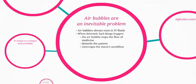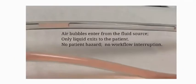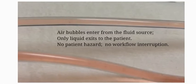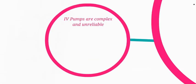The medication stops. The patient family is disturbed by an alarm at the bedside, and it greatly interrupts and interferes with the nurse's workflow. So wouldn't it be great if you could actually remove the air from the line in the first place and avoid the need for that alarm? So here you see in the upper line fluid, liquid, and air bubbles going into our infusion device, and on the bottom the flow going to the patient where there's no air, no patient hazard, no workflow interruption. So wouldn't it be great if you had a pump that could eliminate air like this? Well, that's what we did.